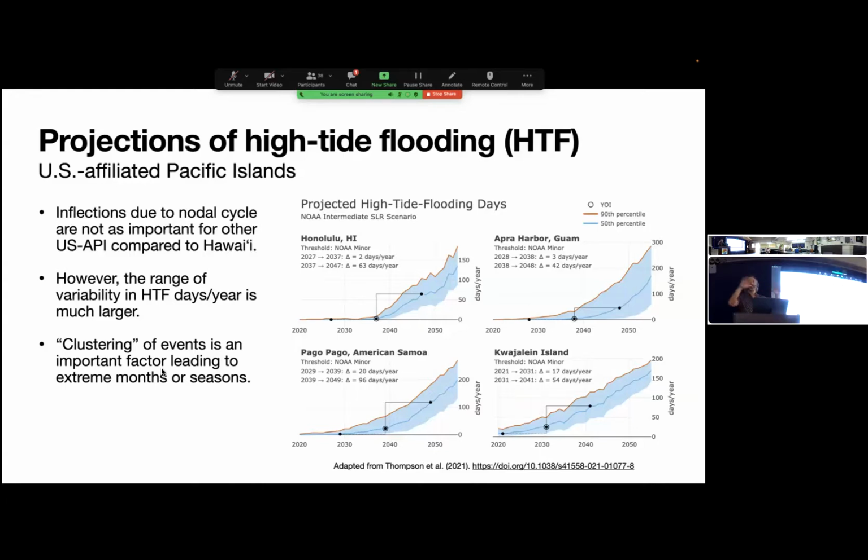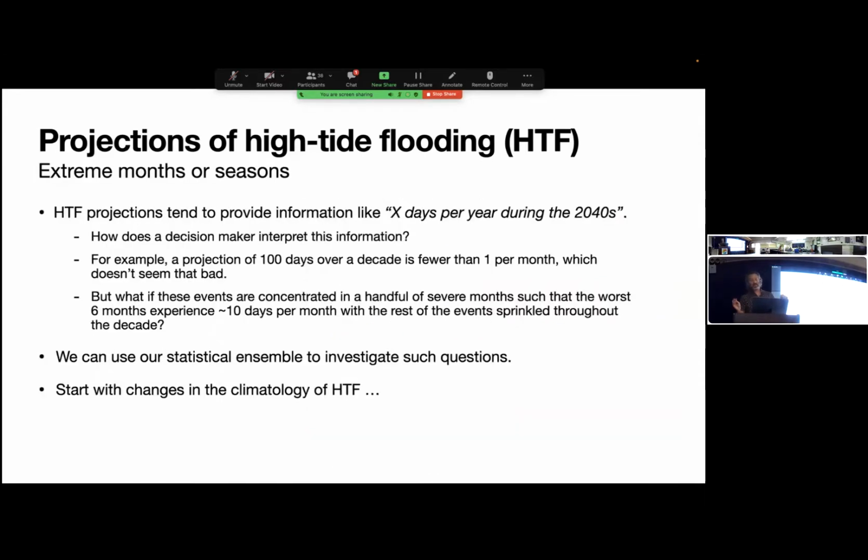They don't occur evenly distributed over the year or over the years. In fact, there are particular months, particular years that are more severe. And that is the frequency of impact that you really want to plan for. So this idea of clustering is really applicable here for these Pacific Island locations. So basically what I was just saying. So what if those events that you're getting some projection for, what if those are really concentrated in a few months? And so how do you adjust your planning strategies to account for that?